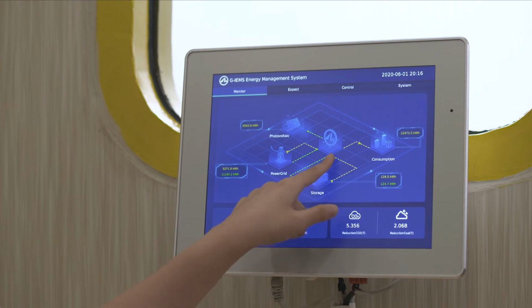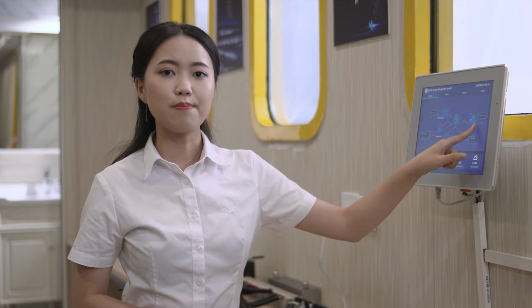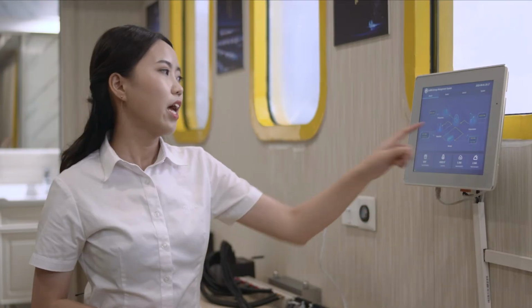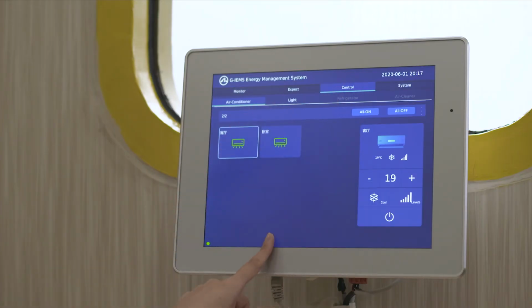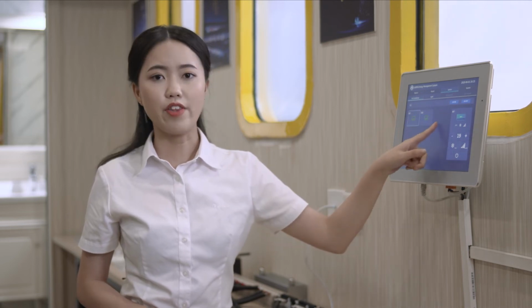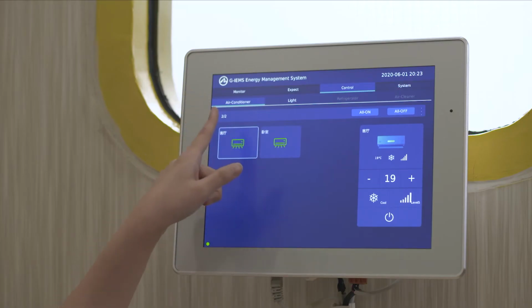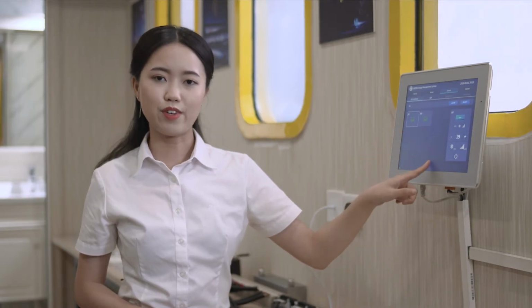Power storage and discharging, power consumption, and power supply to appliances represent power consumption, so we use yellow to indicate the energy trend. Next, I'd like to show you the intelligent control page. On this page, you can remotely control the intelligent devices. For example, you can remotely control the on and off of the whole air conditioners or just a single device. And you can also adjust the temperature, the mode, and the fan speed according to your preference.